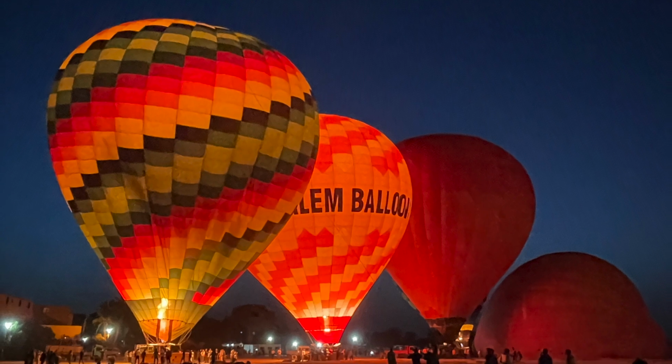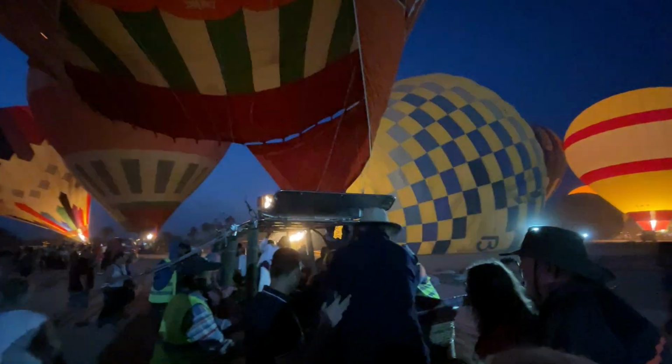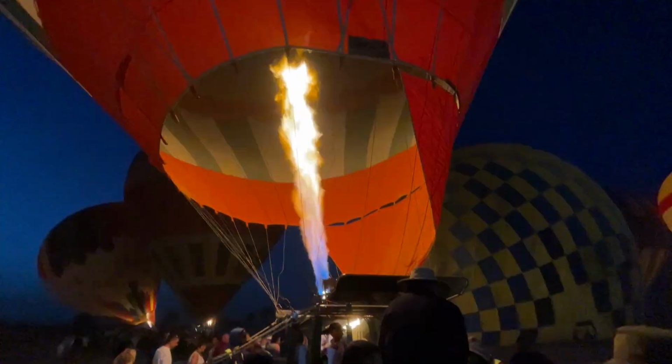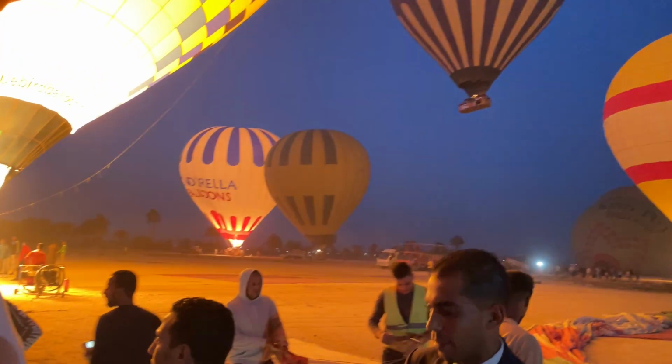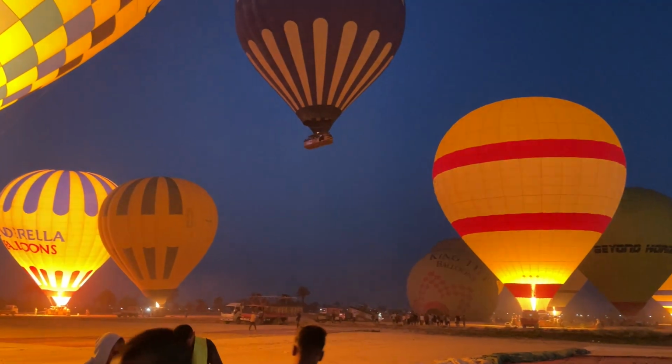Because we had to get up at 4 a.m. to get on the boat and then go across to the west bank to the balloon rides, as early as that was, the visual stimulation brought about by the lighted colored balloons was quite fascinating.